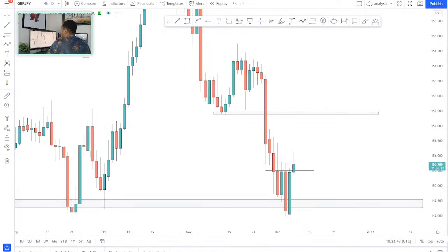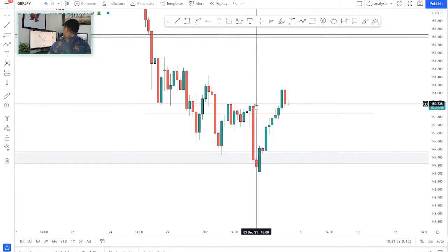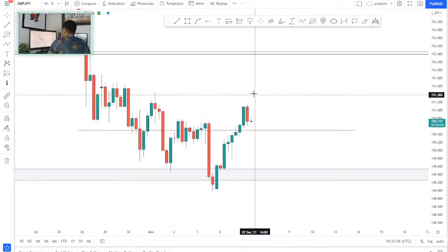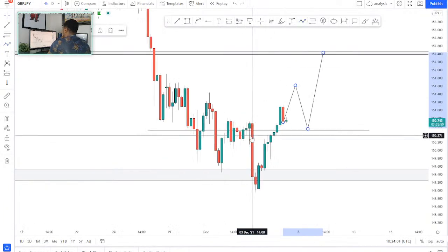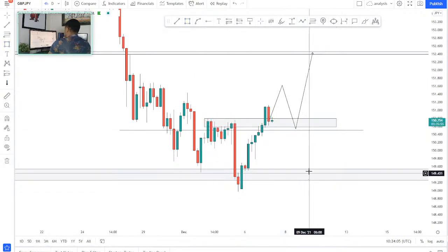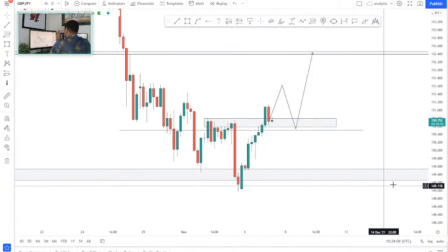So I want to see GBPJPY cleanly break through structure. Yes, we're putting in a higher high above that, but the daily is still kind of bearish. So if we can push on a little bit further and come back to a higher low, I think GJ will be looking good for some buys above this area here. So yeah, I think buys will be looking good. Not yet though, because price hasn't cleanly broken through that.